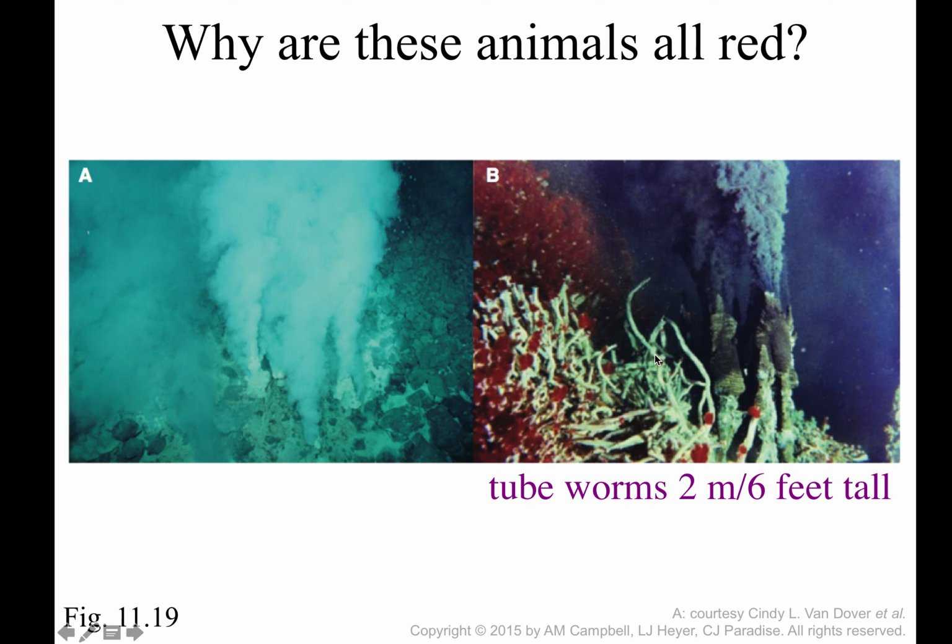And to give you an idea, what do I mean by superheated? Well, water boils at room temperature and at 1 atmosphere of pressure at 100 degrees. This isn't at 1 atmosphere of pressure. This is several atmospheres of pressure because it's underneath a whole bunch of water. But it's like 300 or 400 degrees centigrade, that water that's coming out of there.